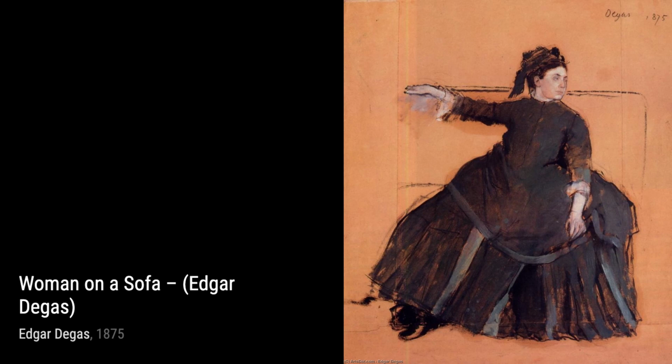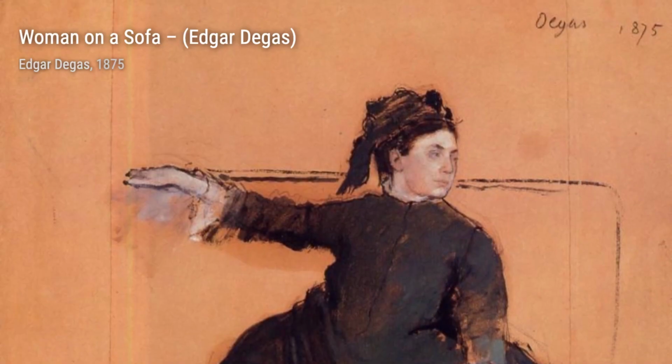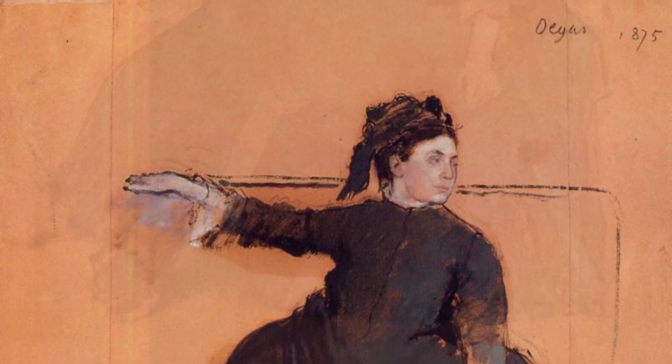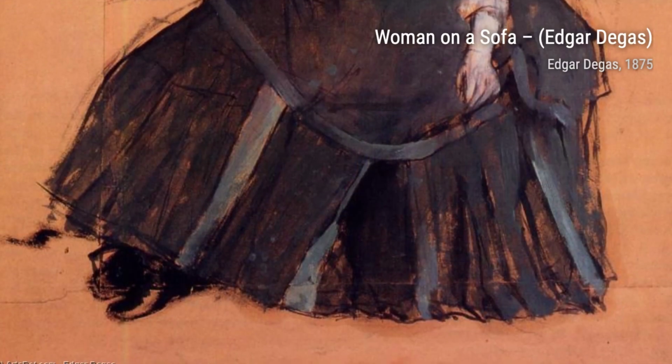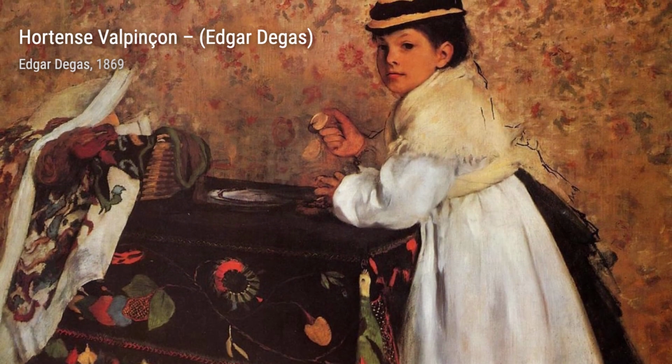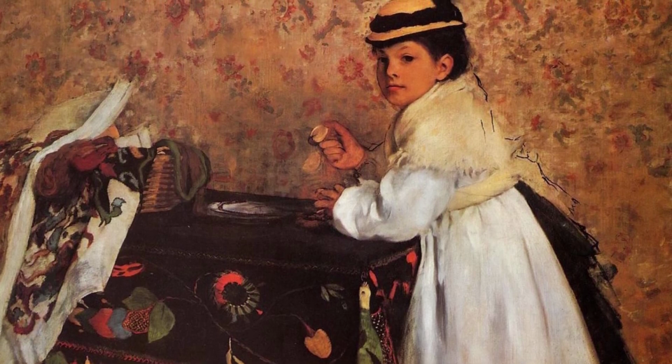Today, we're diving into the world of Edgar Degas, a French Impressionist artist known for his incredible pastel drawings and oil paintings. First up, we have Woman on a Sofa. In this piece, Degas captures the elegance and grace of a woman lounging on a sofa, showcasing his attention to detail and ability to depict the human form.